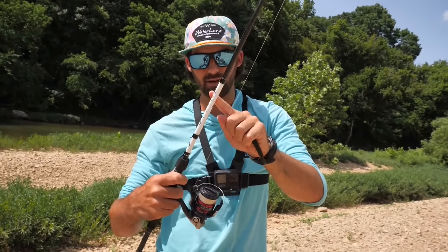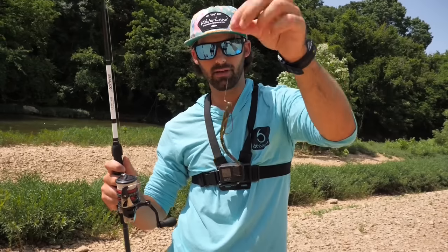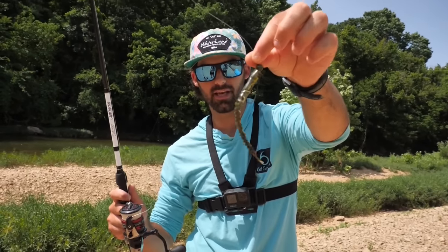7-foot 3-inch medium power Divine rod, 2500 size Shimano reel, 10 pound braid, and an 8 pound fluorocarbon leader. And I think that's a 1/8 ounce screw lock shaky head jig head.